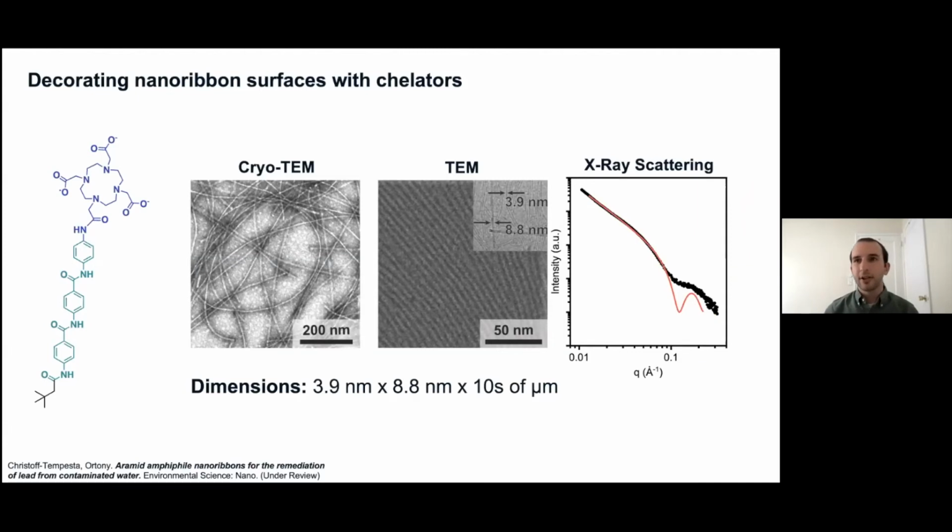This molecule is called tetraxidin. It's a pharmaceutical compound you might get if you went to the hospital for heavy metal poisoning. It's also used to complex to heavy metals for MRI imaging because of its strong propensity to couple with heavy metal ions. So we synthesized this molecule, and as before, as you can see, it forms nanoribbons with very similar dimensions, 4 nanometers tall, in this case up to 9 nanometers wide, and tens of microns in length.